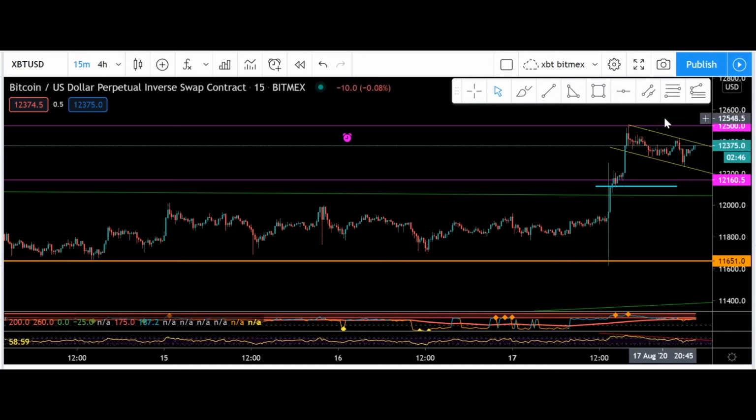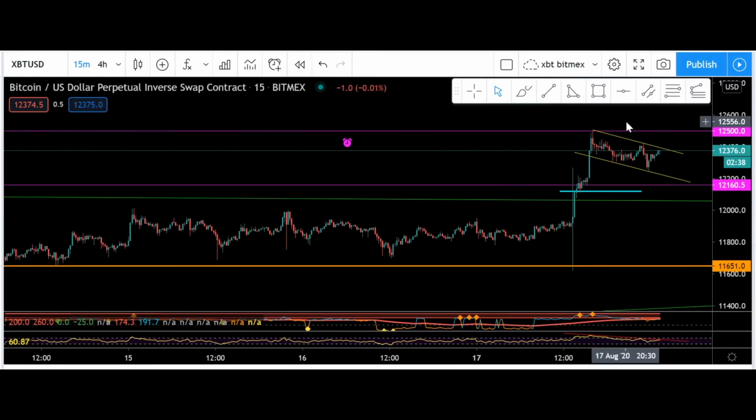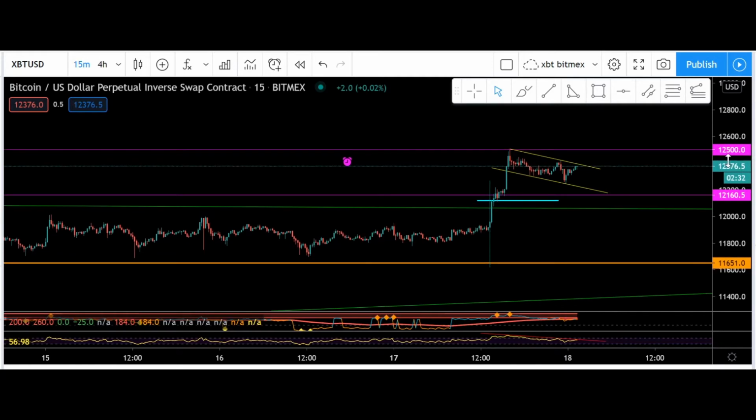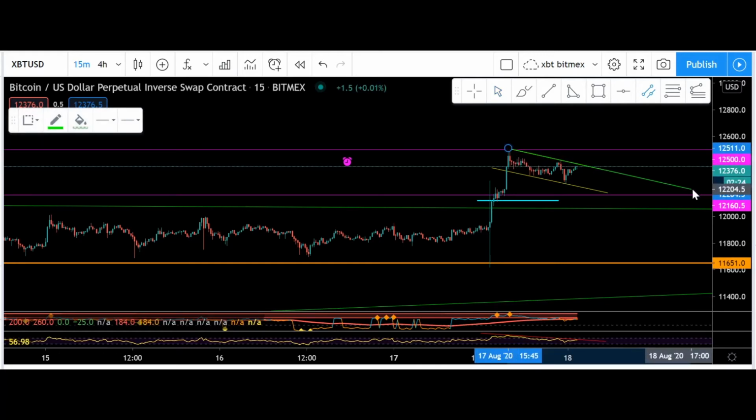I have taken half my profits already. It was at something about a 40% profit, I believe. And I do have half my position riding right now. I am actually considering adding to my position if we get one of many things. For one, we do have this descending channel forming.